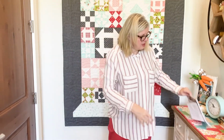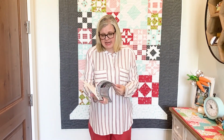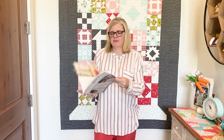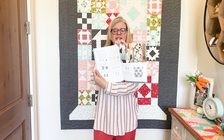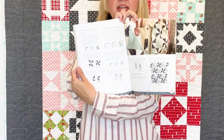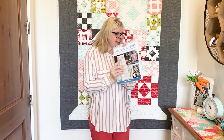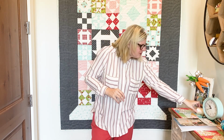I will tell you how many pages it is. It is 80 pages, and it's got really beautiful photography. And really nice diagrams on how to sew everything, and so we've got that for you. And then I decided to come up with a couple of other things just to kind of fill your time during this quarantine. But first, I want to show you Artful Sewdown.